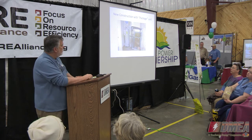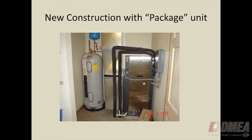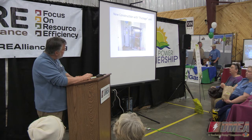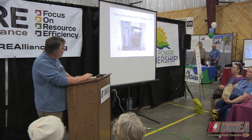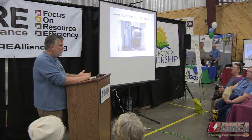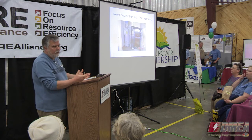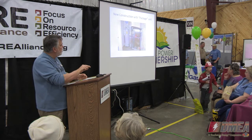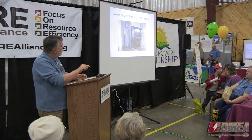This is what we call a vertical package unit, or in other terminology, the geo furnace, right here. There are two sections. It's kind of hard to see, but there's a division right there behind that conduit. This is the geo unit up here. The geo unit basically revolves around a compressor. So the compressor is the central device, and all the other parts that work with it are here.